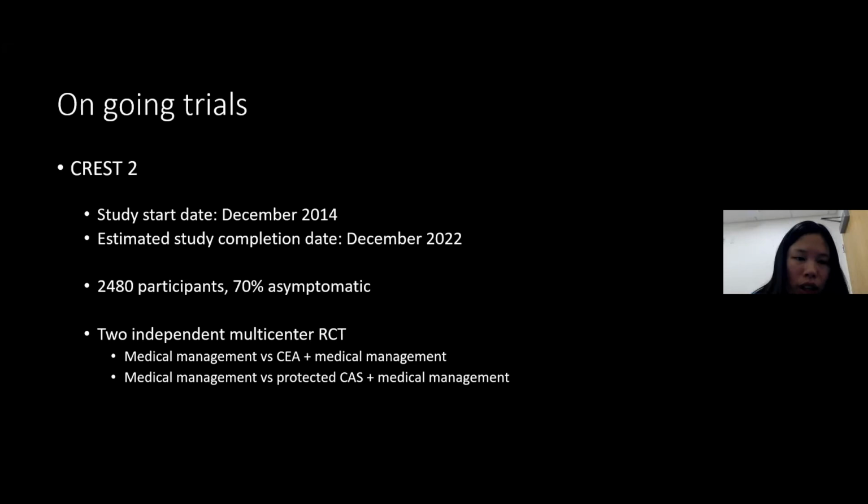And so the current ongoing trial is ECST-2. They started enrolling patients in December of 2014, and they estimate the completion date as this December. It's mainly looking at medical management plus CEA compared to medical management alone, and then medical management and stenting versus medical management alone.